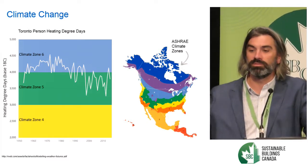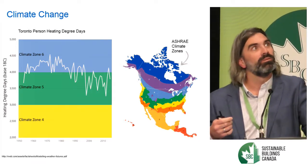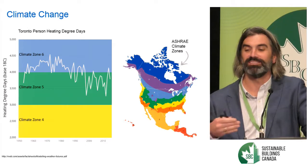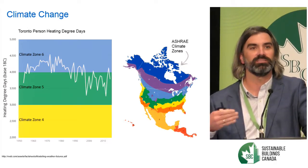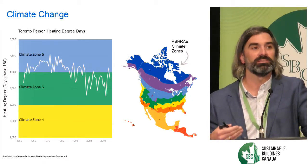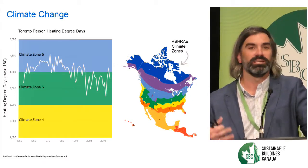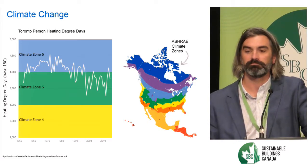So climate zones are what ASHRAE uses to define or suggest, and in some cases require, various building characteristics. So in a higher climate zone, you'd be required to provide more insulation. In lower climate zones, you'd be looking at higher solar heat gain coefficients, things like that.